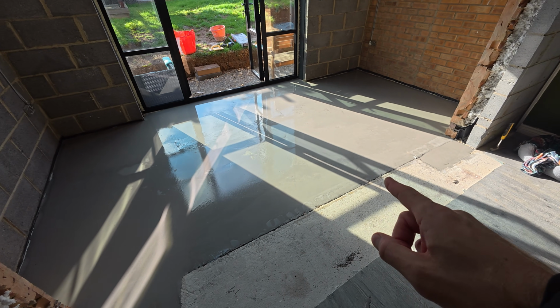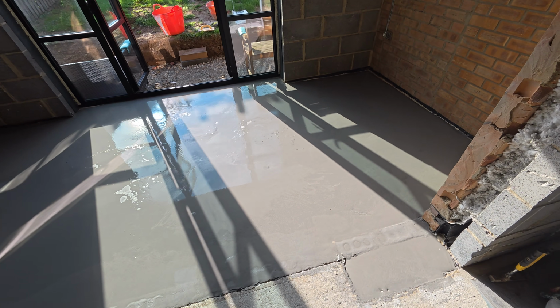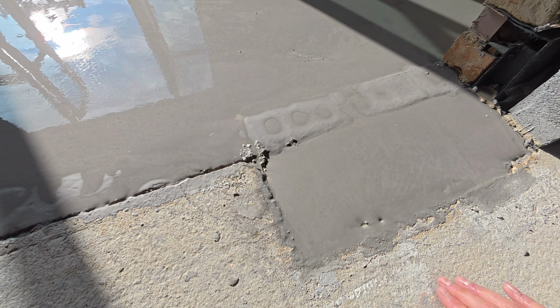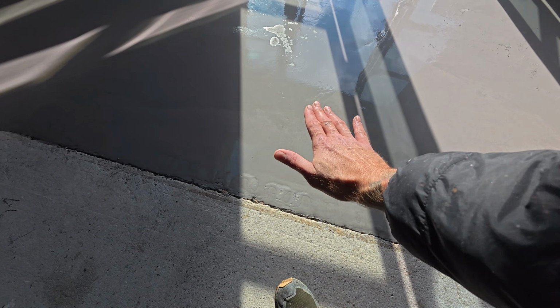Floor is all level and down. We used 4 bags of self-levelling compound. I've got 1 bag left, so with there being 1 bag left, I think there's a bit of a hole here and it's all disappearing. Where this concrete floor is here, I'm just going to do it out 2 foot with the last bag and bring it up to that floor nicely.